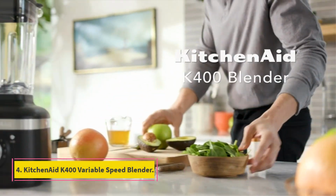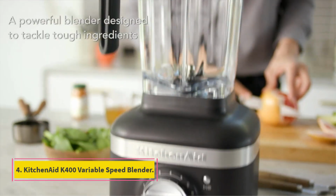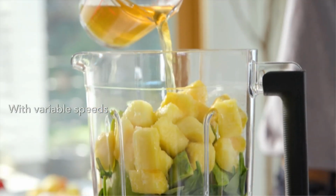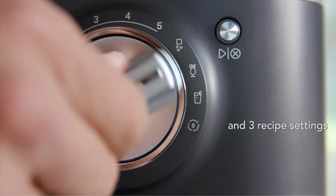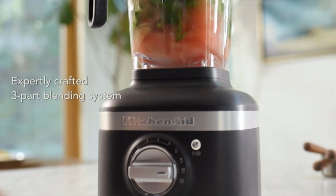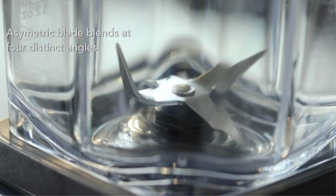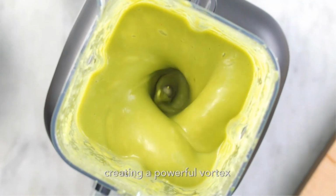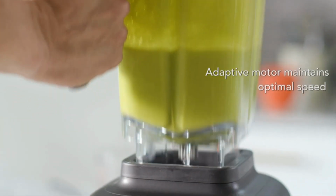Number 4. KitchenAid K400 Variable Speed Blender. This sleek blender claims to blend even the toughest ingredients, from kale to almonds, and it passed our test with flying colors. We couldn't taste the kale in our smoothie, it crushed ice into a snow-like consistency and it even blended chia seeds smoothly. It features easy-to-use presets for crushing ice, smoothies and icy drinks.